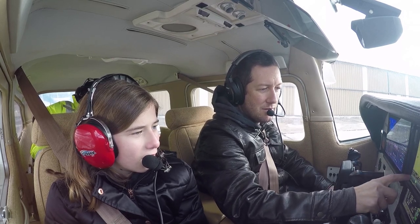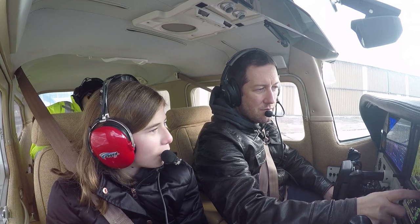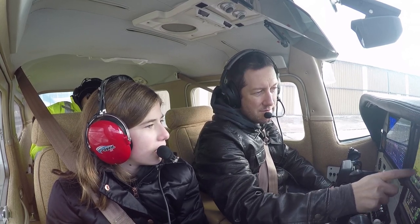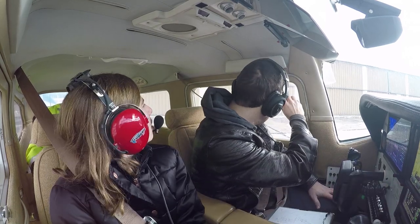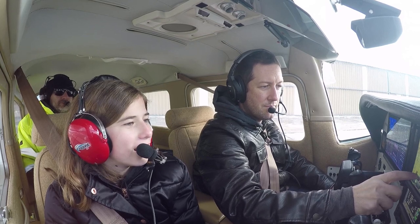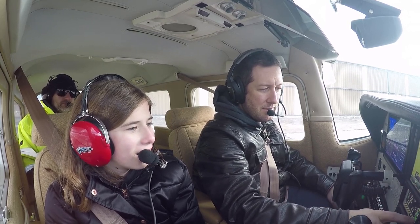So where's the tower? You can see right there. So we're going to go over to Sandusky. Over here. So like, where's the... The tower is behind this building. You don't see it. Oh. So. Alrighty, we'll bring it all the way back. And here we can pull up.